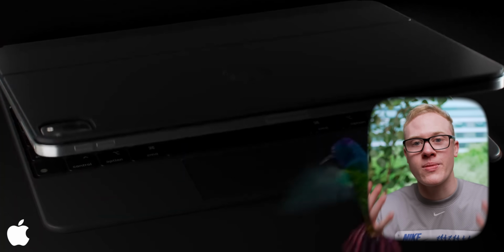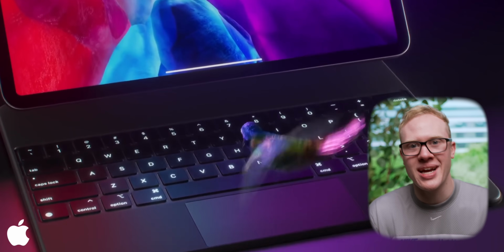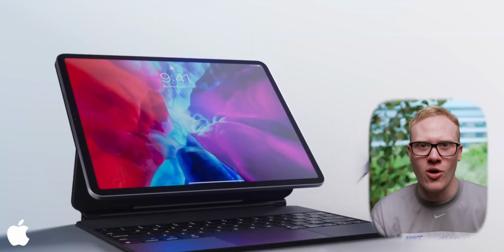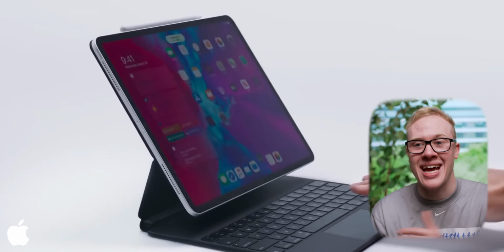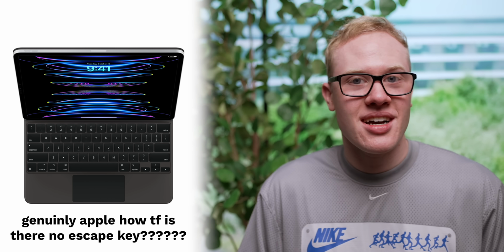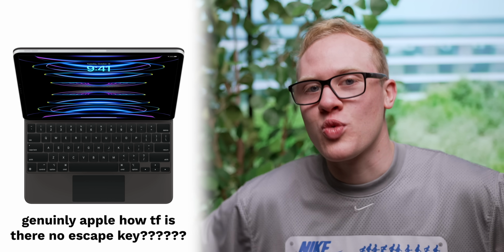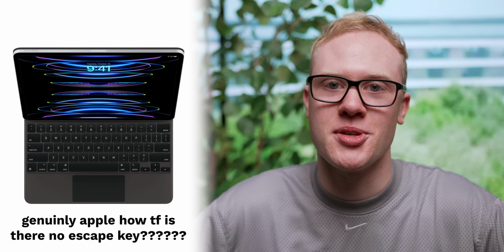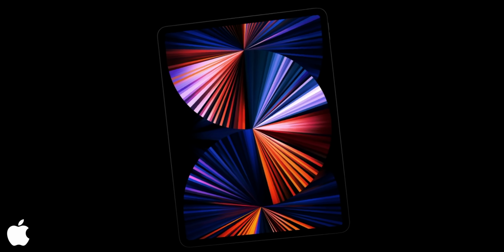The first of which is a more premium version of the Magic Keyboard made out of aluminum on the top to feel more like a MacBook than ever before, also probably be more expensive and have a bigger trackpad. And maybe if we're lucky, an escape key. I would personally really like an escape key on my iPad that's supposed to replace my computer. But maybe that is a hot take for the goons at Apple that have not put an escape key on the iPad. It's incredible.